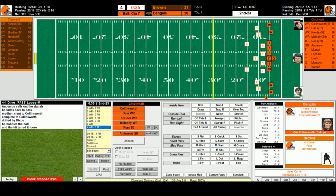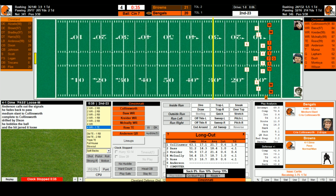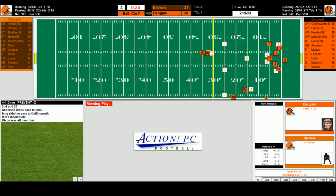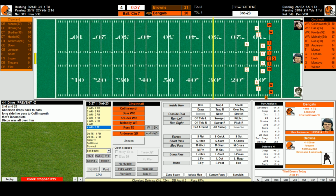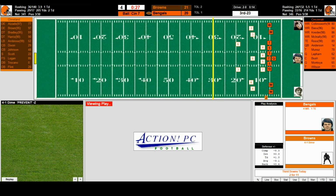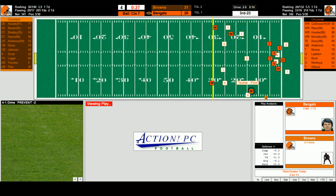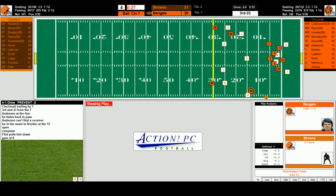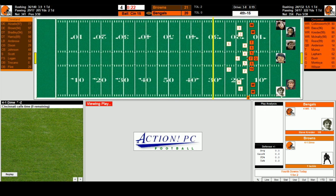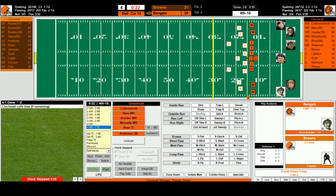Remember, the Bengals can stop at once. A long out pattern for Collinsworth. Anderson from the end zone, near sideline. No, sir. 27 seconds to go, and it's 3rd and 23. Zone seam. Kreider. Anderson under center from the end zone, near sideline. Caught. A gain of 8 by Kreider. And the Bengals call time on 4th and 15 with 22 seconds left.